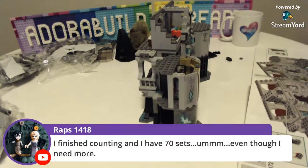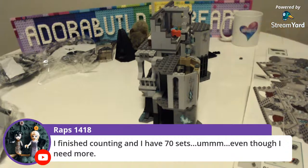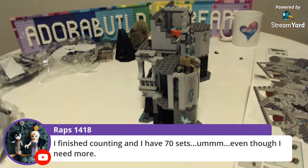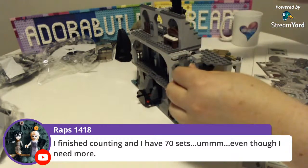Oh, that's cool, Raps. 70 sets, even though I need more. Yes, that's what happens. That's the blessing and the curse of Lego. Once you get 70 sets deep, then you realise that you just need like another 30 to make it to an even 100, and then they release a new wave and all bets are off.